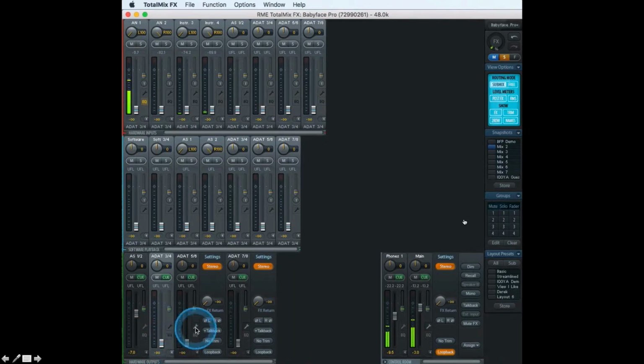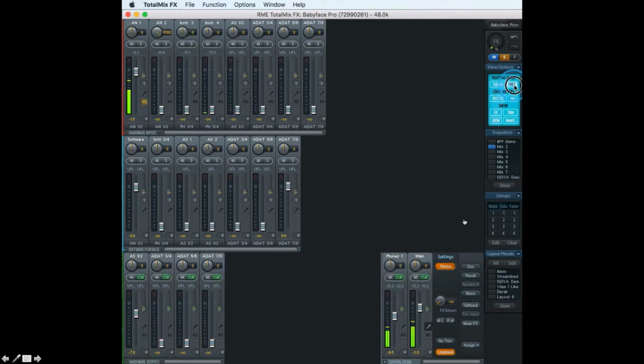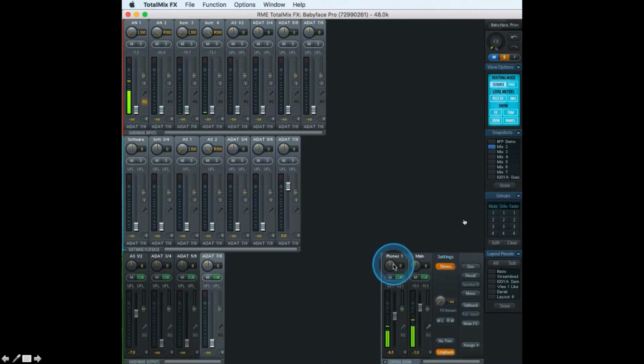So let's show you what creating mixes looks like, because that's the most common thing you'll do in Total Mix. Now, in order to do so, let's talk about this little section called the routing mode. I always recommend that people use submix mode. And if you inadvertently get out of submix mode, always check right here. Submix mode is an easy way to get around on the RME interfaces, because essentially all you do is click on an output and it highlights.